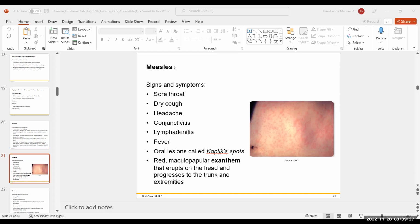Fifth disease. Do any of you have dogs? Any of you had to vaccinate your dog against parvovirus? So the canine parvovirus causes a very nasty disease. This disease is also caused by a parvovirus.